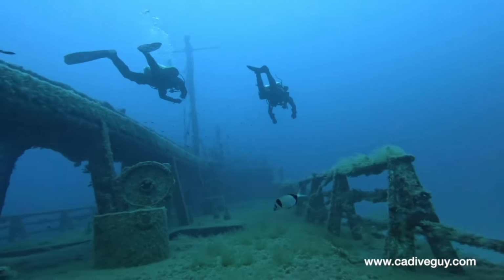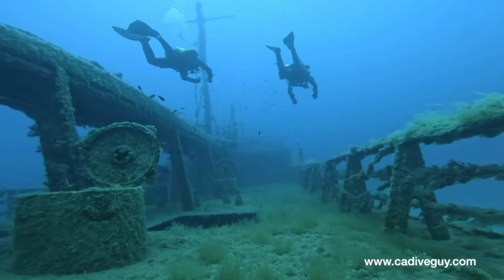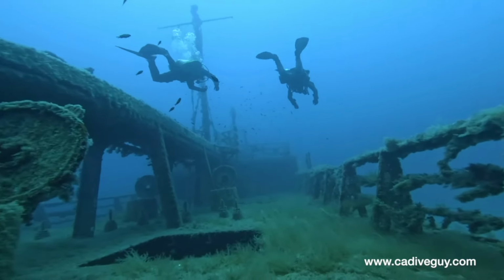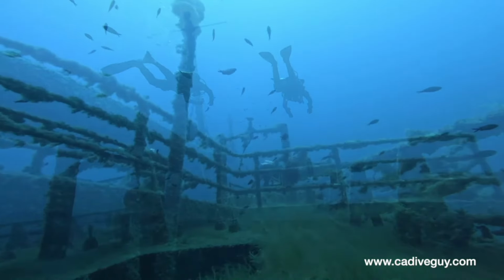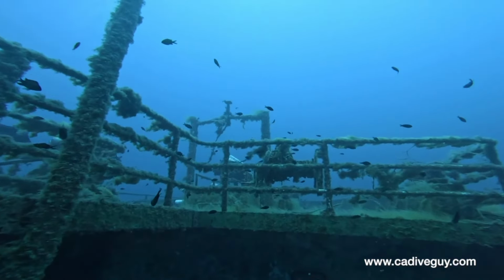Finally made our way out to the upper deck of the ship, and we began to swim towards the bow where we staged our DPVs and our deco bottles. I'm definitely coming back to Malta, but next time I'm gonna bring my rebreather to do these amazing shipwrecks.